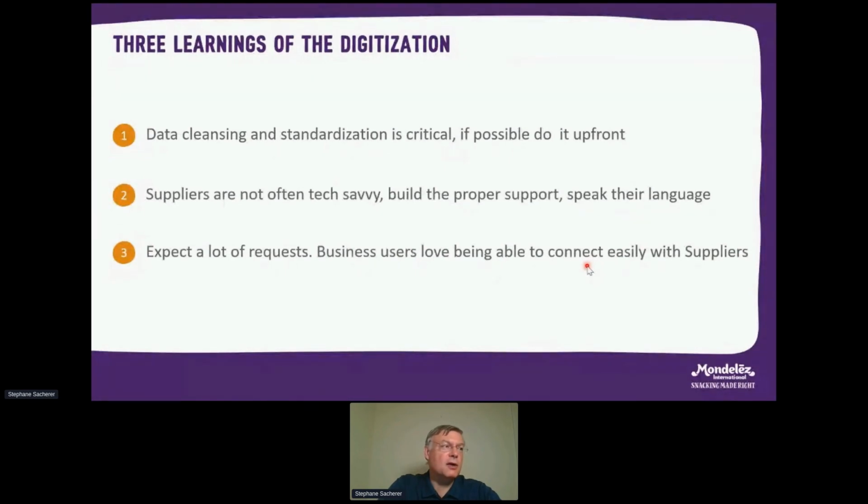Or I need to send a questionnaire about the GMO legislation for my supplier in North America, in the US, because there's a new legal requirement. Can I use Supplier Central to do that?